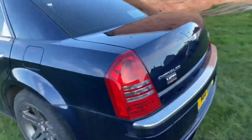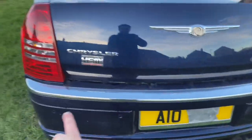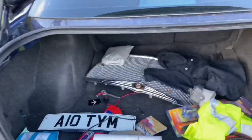Well, I suppose I'll open the boot. Like I said, it's got all parking sensors. This one's got, I think, a factory option sunroof, which we'll have a look at on the interior. I'll just pop the boot, or is it the trunk, as the Americans call it. I wonder how many bodies you could fit in here. Oh, there's the original Chrysler grill.